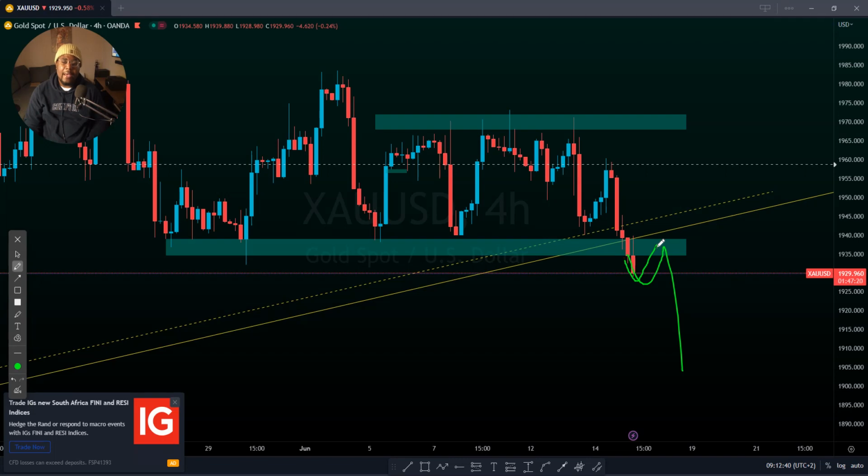Let's wait for a retest before we jump on that sell. This is gold, it can just jump very quick. Within 10 minutes it will be back here. So let's make sure that we can see a retest. Obviously, with this breakout, I don't have any issue. I can see it's a pure breakout.